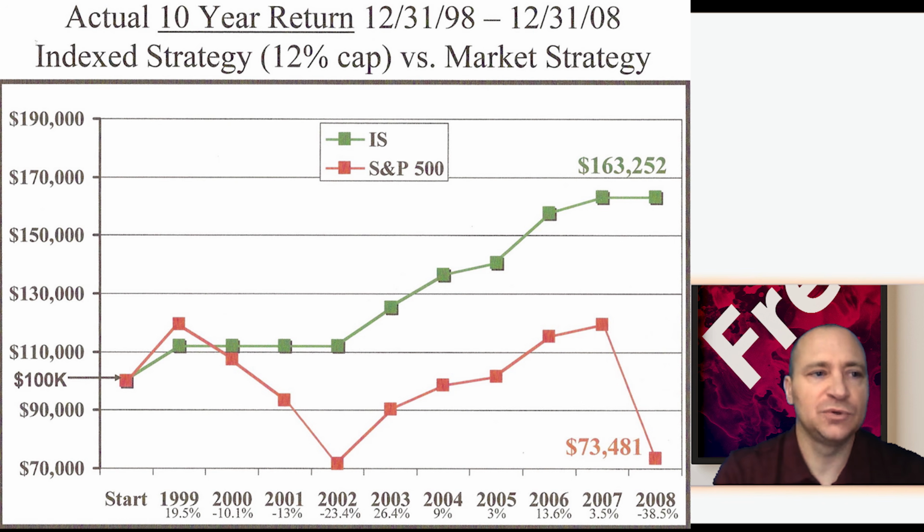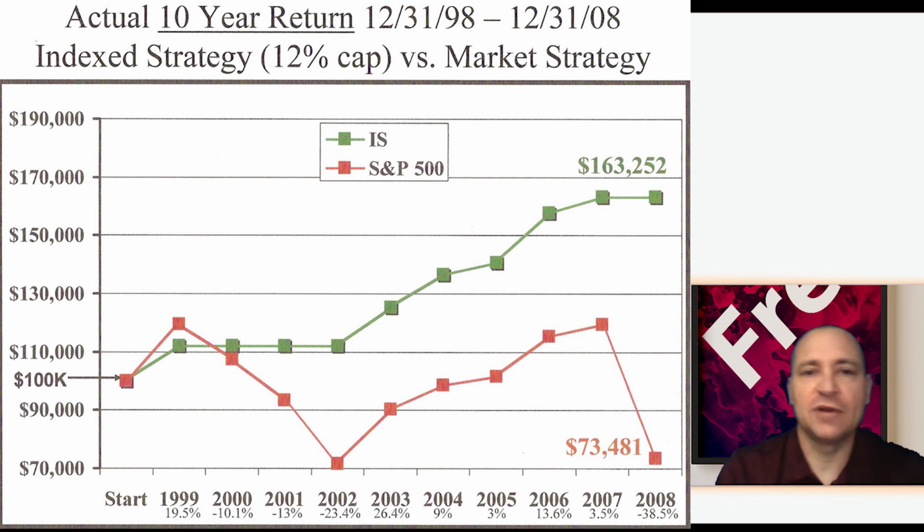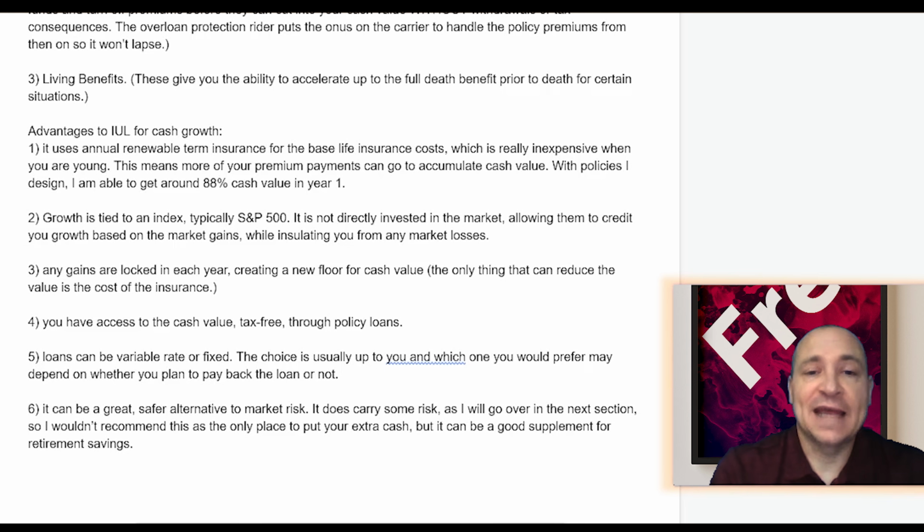So when it comes to indexed universal life insurance, the wonderful thing about this is you will never see it go down. As long as you're not getting charged for the cost of anything other than the insurance, and you're not old enough that the insurance cost is going to be greater than the cost of your potential gains. Yeah, that sounded like a lot of caveats in there, but as we get more into this, you'll understand what it looks like and what I'm talking about. It won't be so confusing.